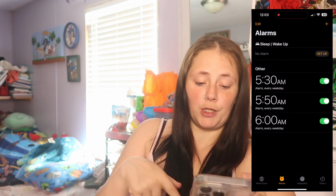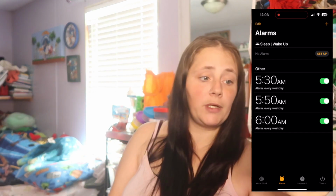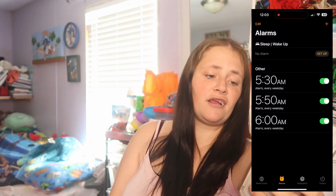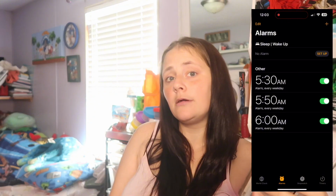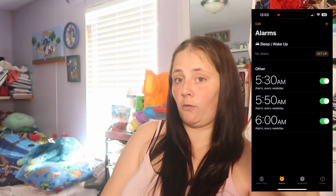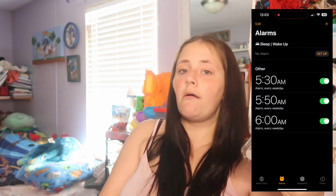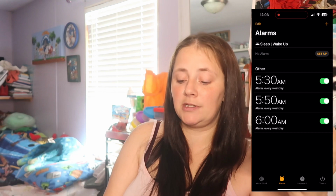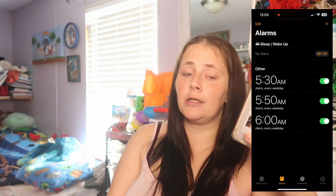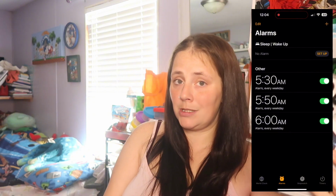Oh, I can show you my alarms. I have three alarms, and they only go off during the weekday. I have a 5:30, 5:50, and a 6 o'clock. The 5:30 is if I have to get up and do my makeup for work. I typically don't get up at 5:30, because I have to leave the house by 6:20. Otherwise, I will get stopped by the bus on State Line Road going to Texas.